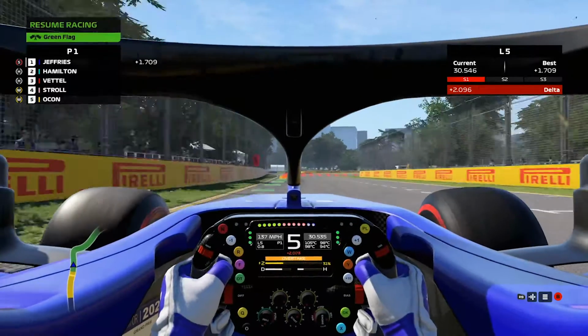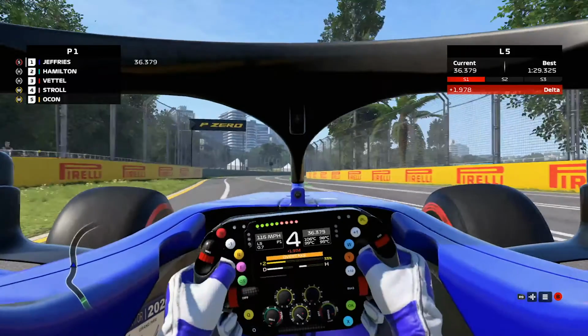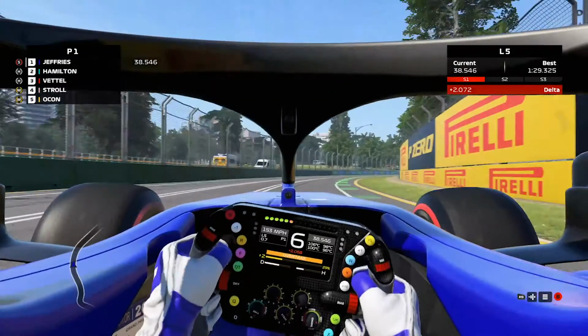That was really quick. That was 2 seconds faster than my previous time. That wasn't good. I'm glad I didn't do that on the flying lap. I'm so glad I didn't do that on the flying lap.